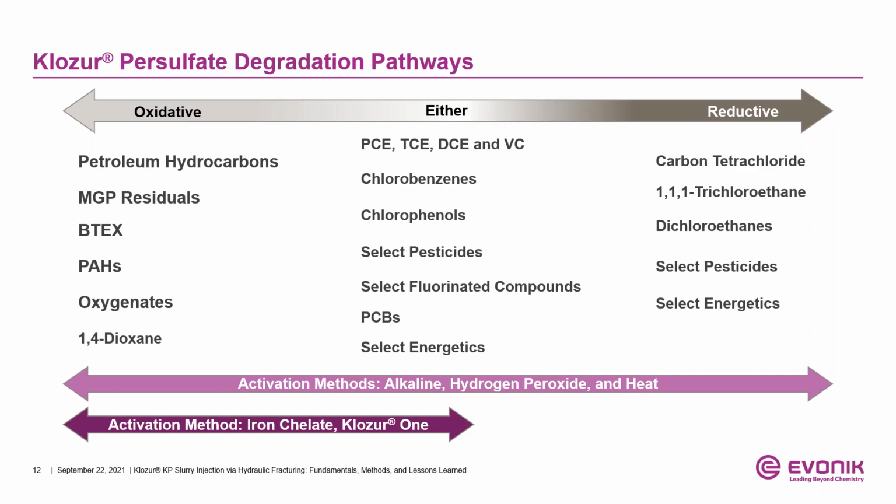Not all activation methods give you both pathways. For example, the iron chelate or Klozur 1, which is a mixture of 3 different activation methods blended into Klozur 1. All of those activation methods typically just give you the oxidative pathway. So they can be used to treat your chlorinated ethenes or your petroleum hydrocarbons and other compounds that react via the oxidative pathway.